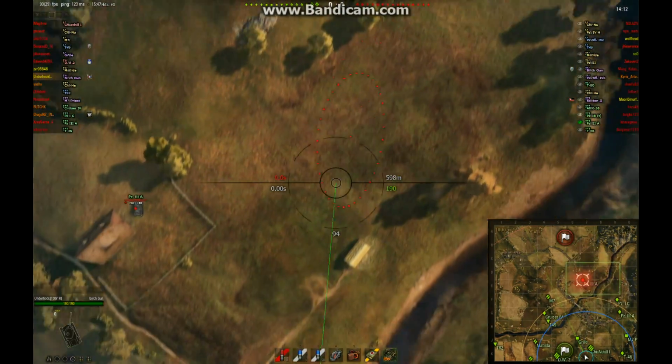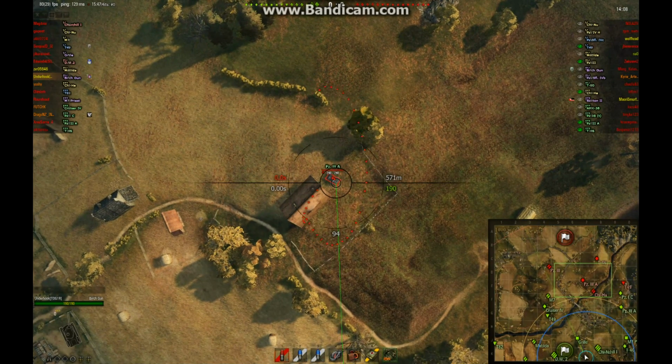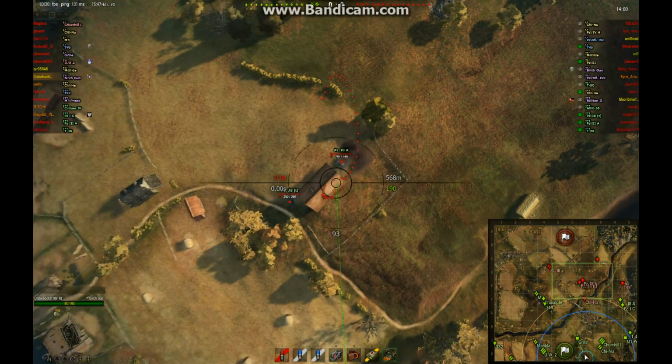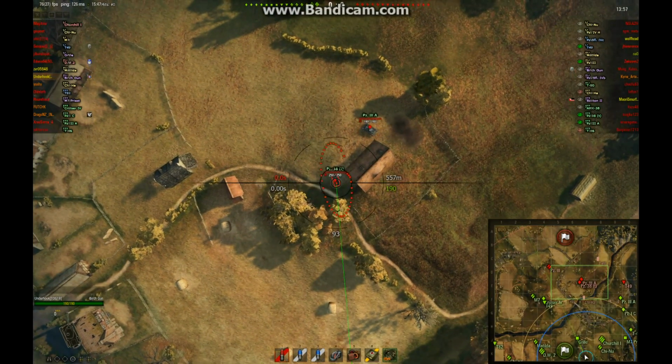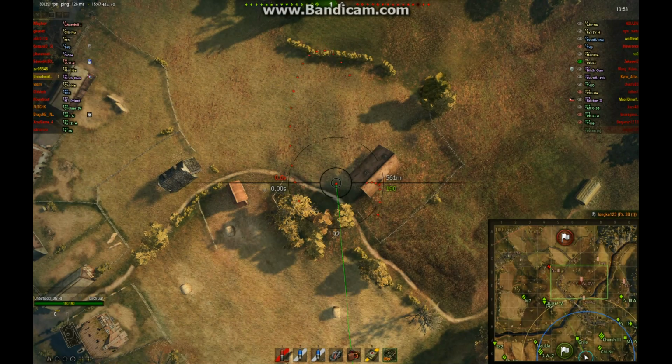So it's worth doing. Now we've got a target spotted on the map. Good target for us. We could one-shot kill this guy. He's a light tank. He's stationary. We fire and we miss, unfortunately. So as you can see here, it does take a while to aim. So one thing I did learn.